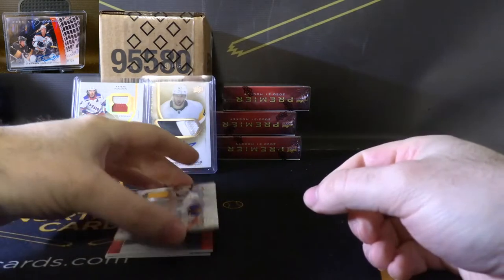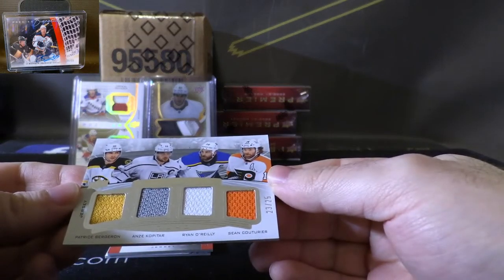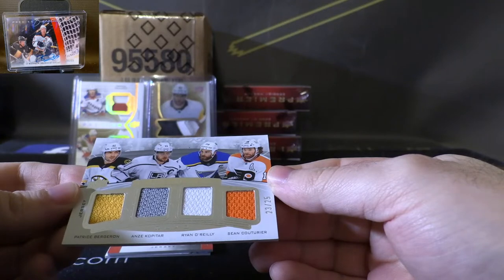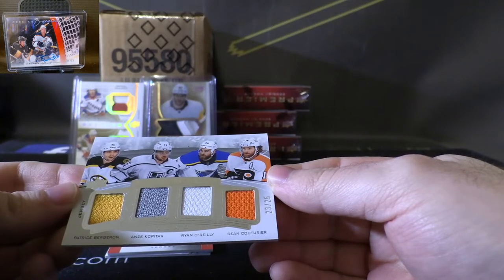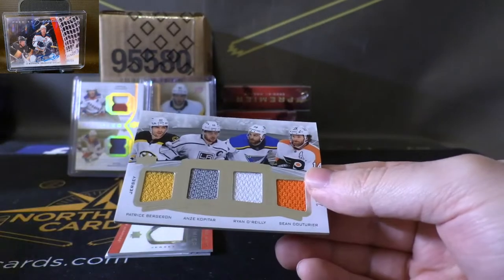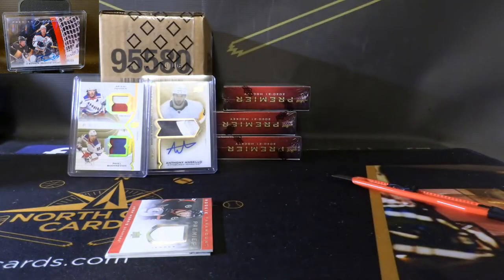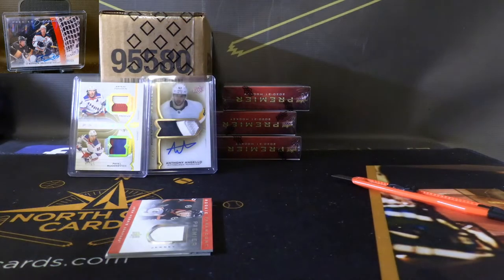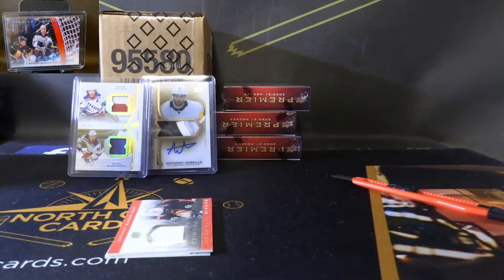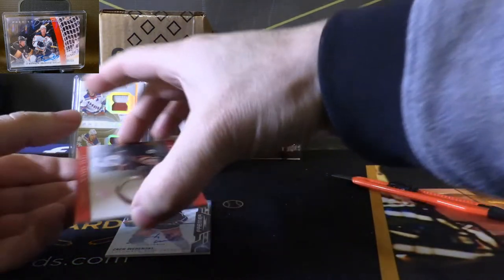Next up, let's see what we have. We're not done. More randomizations. This is a Patrice Bergeron, Anze Kopitar, Ryan O'Reilly, and Sean Couturier, number 23 of 25, quad jersey card. Congrats. More things to randomize. You over there in our pile to be taken care of later.